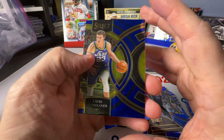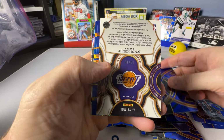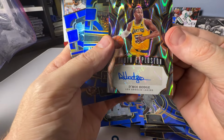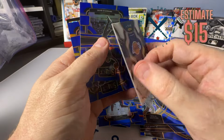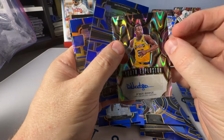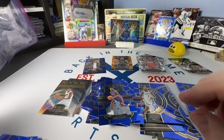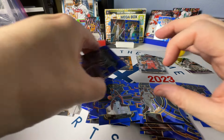Okay, we got Lauri Markkanen on the Premier. Bridges Premier. This is numbered to 15. Demoy Hodge, Youth Explosion, Tectonic, Autograph. I don't suppose he's number 15, is he? Doesn't look like it. Looks like 55 to me. That's a great card. I've actually never heard of Demoy Hodge. I don't even know if he's on the team. But man, getting a numbered autograph to 15, I'll take that any day.